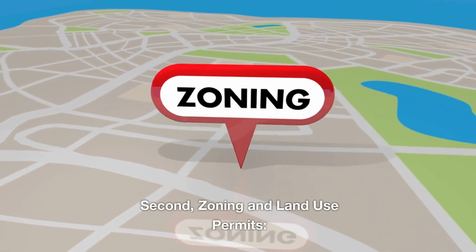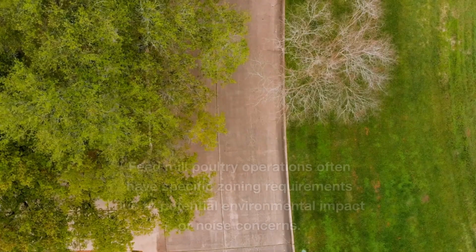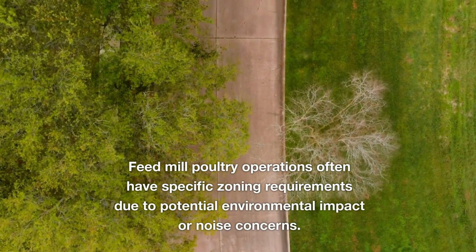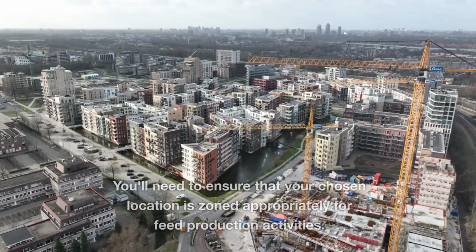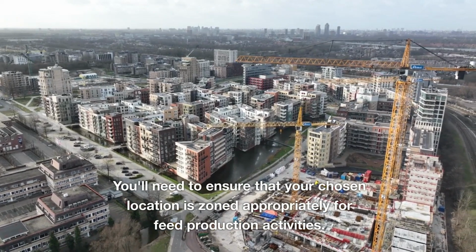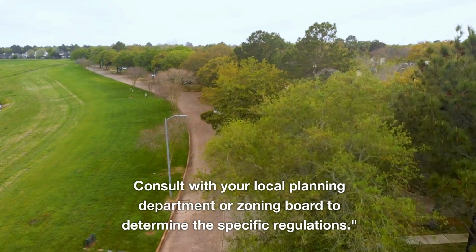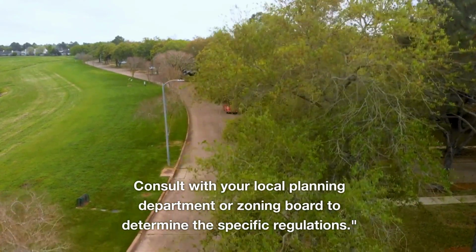Second, zoning and land use permits. Feed mill poultry operations often have specific zoning requirements due to potential environmental impact or noise concerns. You'll need to ensure that your chosen location is zoned appropriately for feed production activities. Consult with your local planning department or zoning board to determine the specific regulations.